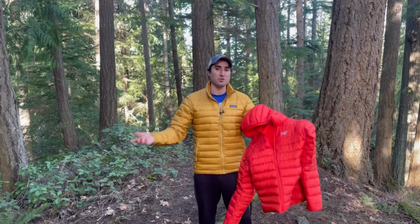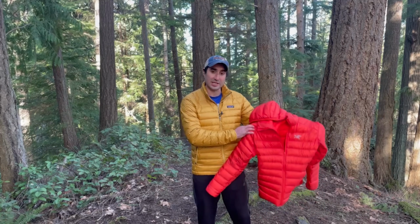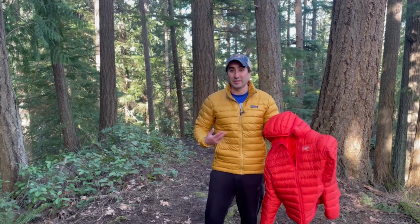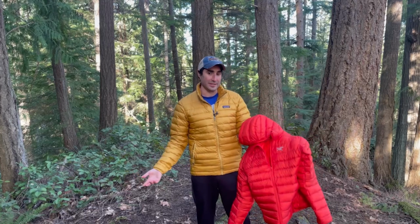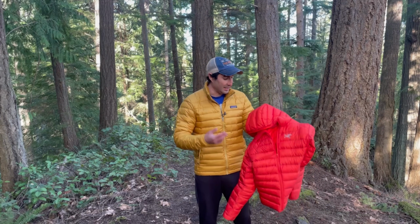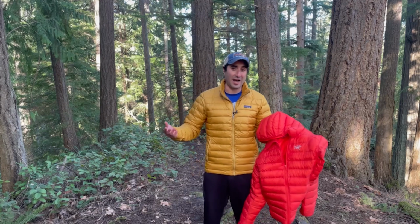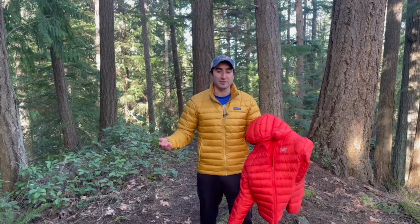Today we are looking at two popular lightweight down jacket options. The first being the Arcteryx Cerium LT. The second being the popular Patagonia Down Sweater. Both these jackets are made of really high quality down. They're both lightweight and highly compressible. But there's a lot of differences between the two. These are both popular jackets for hiking, backpacking, and you can use them even as a mid-layer underneath a shell.